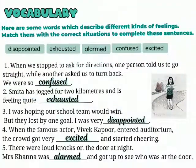Open to page number 54, vocabulary. Here are some words which describe different kinds of feelings. Match them with the correct situations to complete these sentences. The given words are disappointed, exhausted, alarmed, confused, excited.